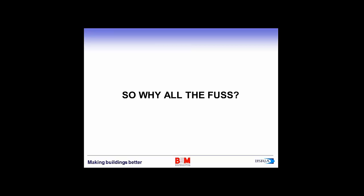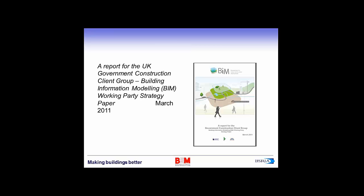So if we go back one step and look at what all the fuss was about, as part of the drive to reduce costs and carbon in the public sector in 2011, the UK government published this report. It was a BIM Strategy Paper. It outlined a working group's recommendations for the use of BIM as a structure for making key information available in the right format at an appropriate time during the procurement process. The idea is that the information is produced in a form that can be used throughout the life of an asset, be that building or rail network, whatever. And that information is transferred throughout the phases of that project, from client to designer to contractors to FMs, without it having to be reproduced at each stage.